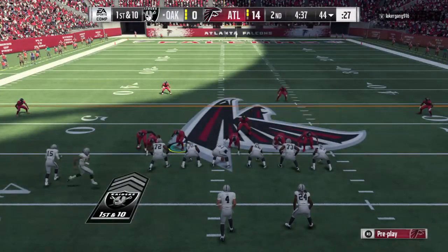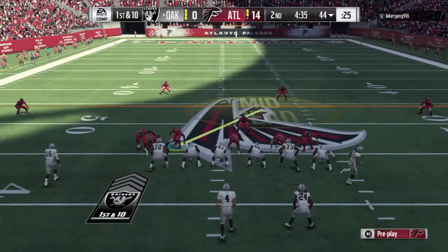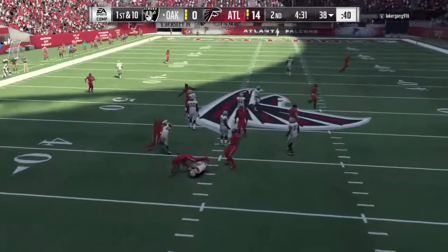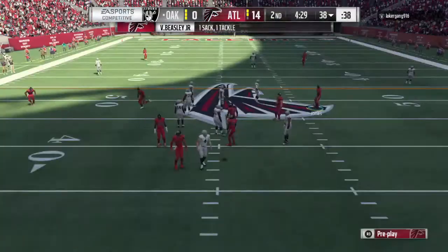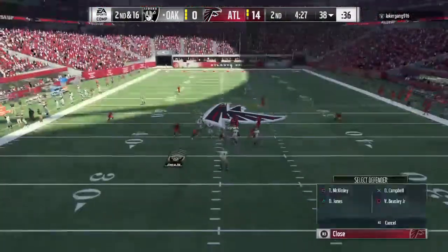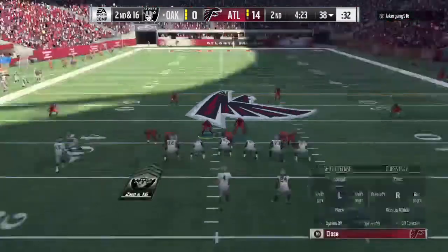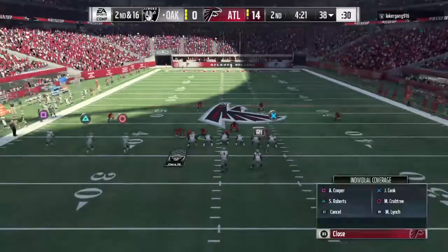Roberts the man in motion. Now a play fake here on first down. And the Falcons get the sack. Down he goes. Vic Beasley leading the surge there. He drops him for a loss of 6.